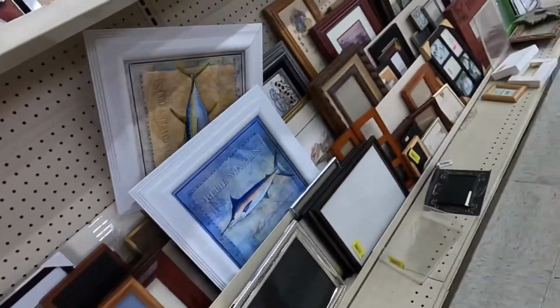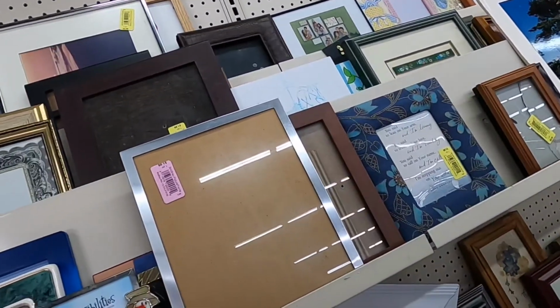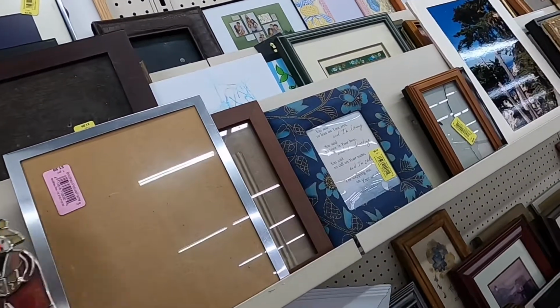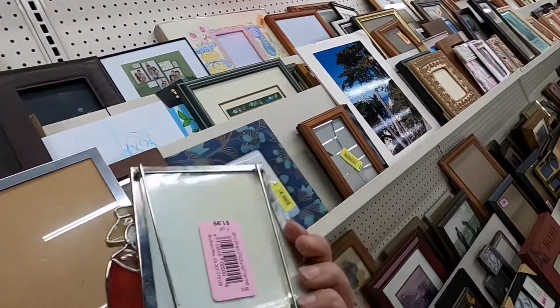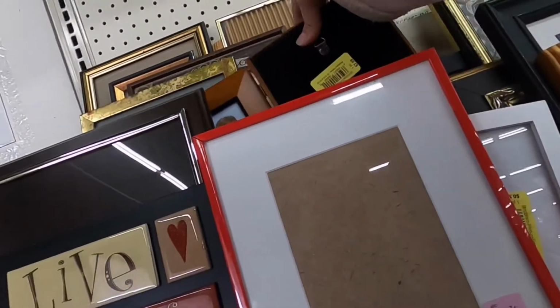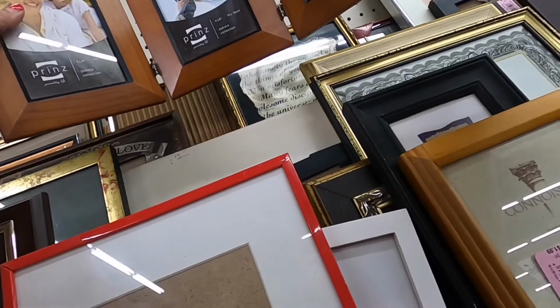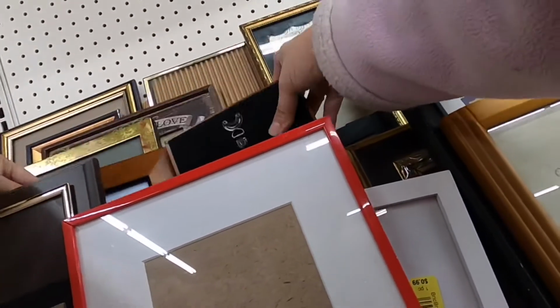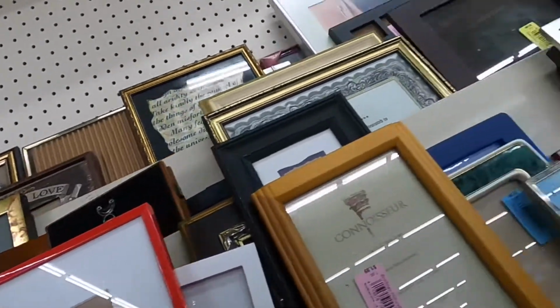The ornate ones, the pewter ornate frames do the best for me. And the gold ones. Ooh, look at this one by Connoisseur. This one's pretty, but pink is not on sale, so we're gonna wait. This is eight. Do we need a sign to tell us to live, laugh, and love? No, we don't. But yes, we do.